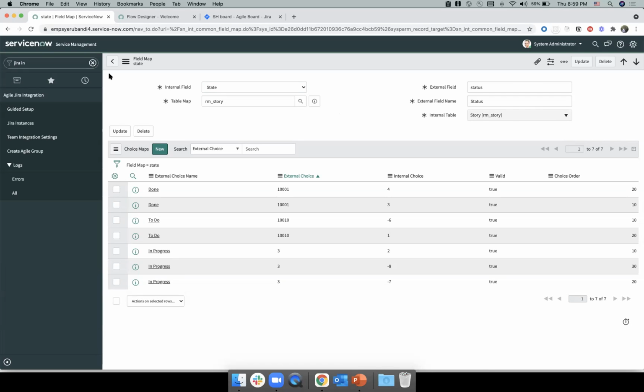All right. So if you open the field map, this is the mapping between the status from Jira to the state column in ServiceNow. And you see that we have a related list that says choice map. So choice map is where we provide the mapping between the workflows in Jira to state choices in ServiceNow, right? So you could actually take a look at it. We have these internal mappings. So let's look at the stories.